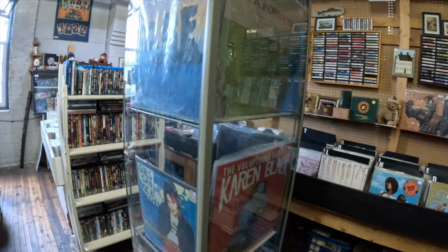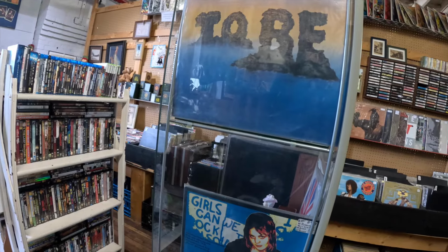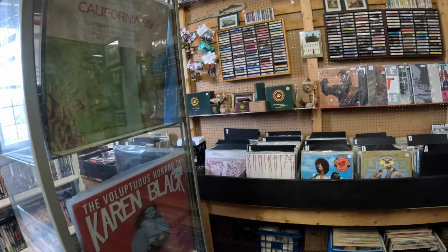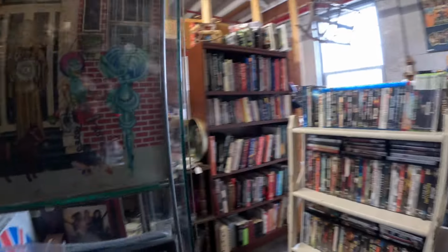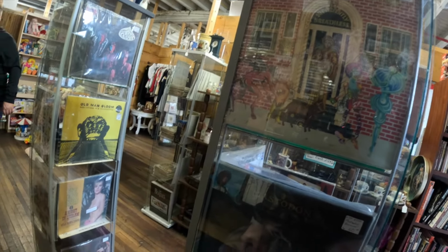Well, $60. What's that? Not sure. It's a German one. The Beatles. Yeah, so neat. Can't imagine how many. Oh, Mastodon. See, that's a new one.